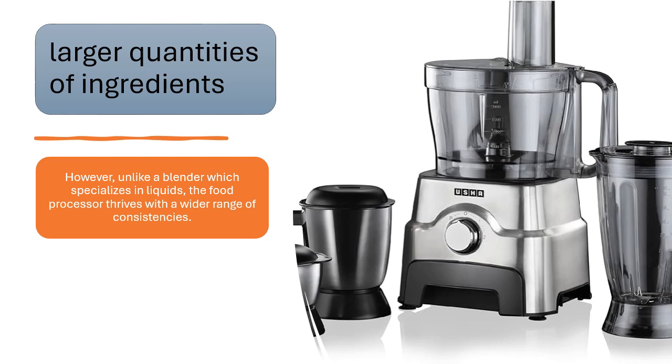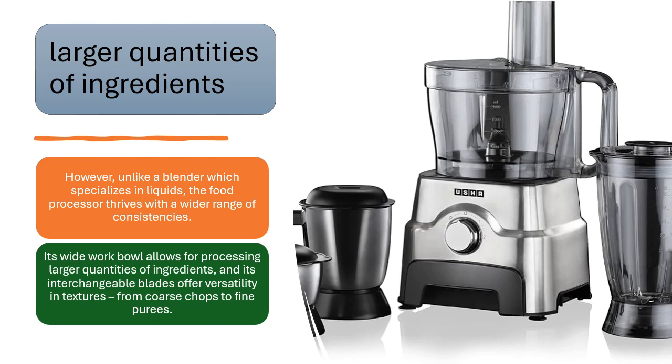Larger quantities of ingredients. However, unlike a blender which specializes in liquids, the food processor thrives with a wider range of consistencies. Its wide work bowl allows for processing larger quantities of ingredients, and its interchangeable blades offer versatility in textures from coarse chops to fine purees.